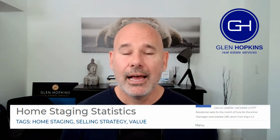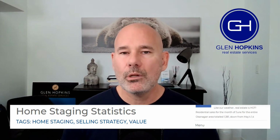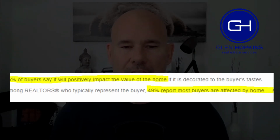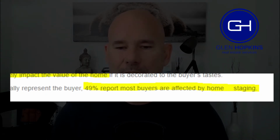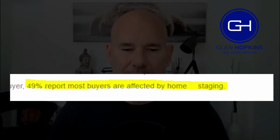The second mistake that a lot of people make is not staging their home. The National Association of Realtors and Coldwell Banker have done studies that have shown that staged homes not only sell faster, but for more money. Have a look at this article titled Home Staging Statistics. It's found on a Coldwell Banker website, and it states that 45% of buyers say it will positively impact the value of their home. And among realtors, 49% report that most buyers are affected by home staging.